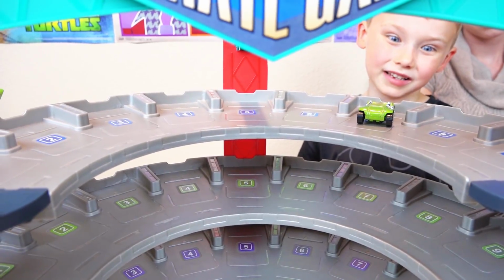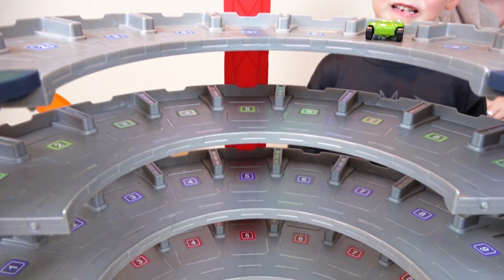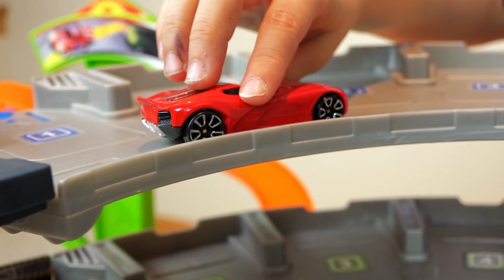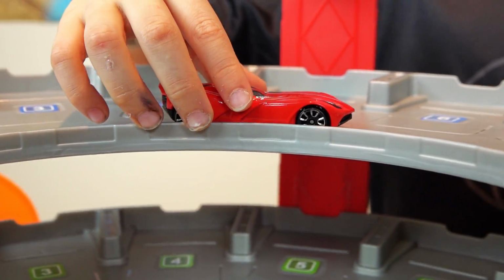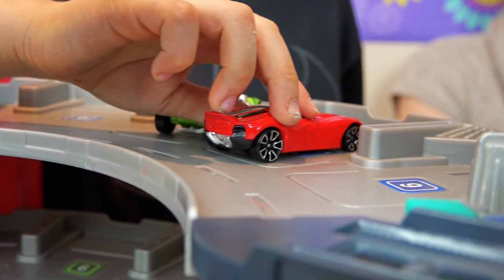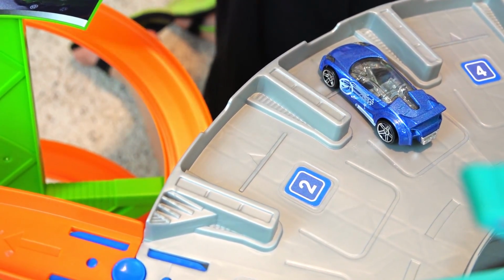There's 36 parking spaces. Oh, let's park. Where should I park? Oh, maybe at number 8. There we go. Let's take a drive on the wet and wild side.